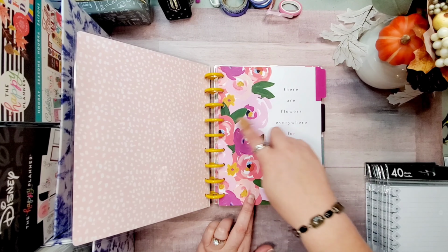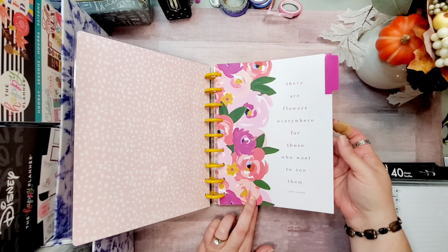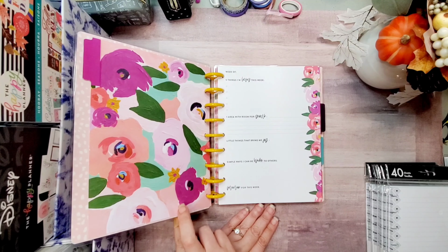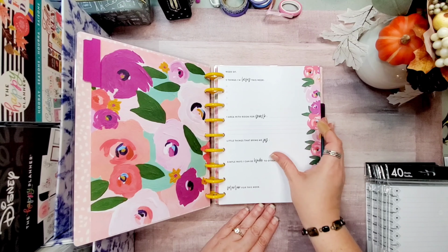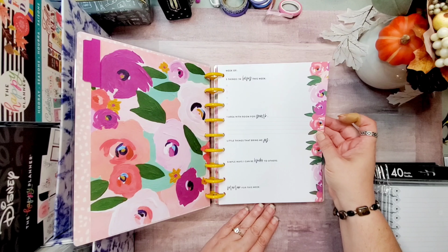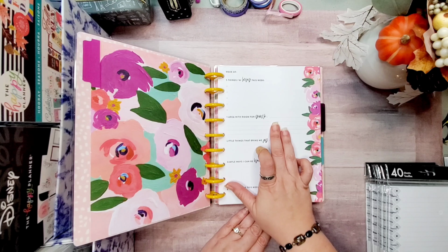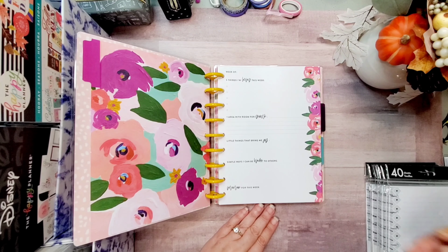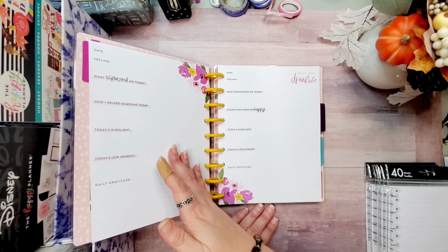It did have the Happy Planner thing in here. I took that out. There are flowers everywhere for those who want to see them. And then that's really pretty right in there. That's gorgeous. And then undated weeks, flower border, also very pretty. Week of things I'm loving this week, one area with room for growth, little things that bring me joy, simple ways I can be kinder to others, intention for this week.